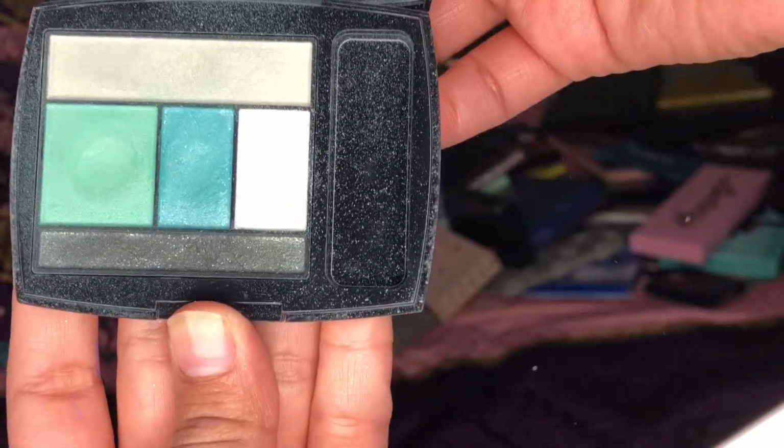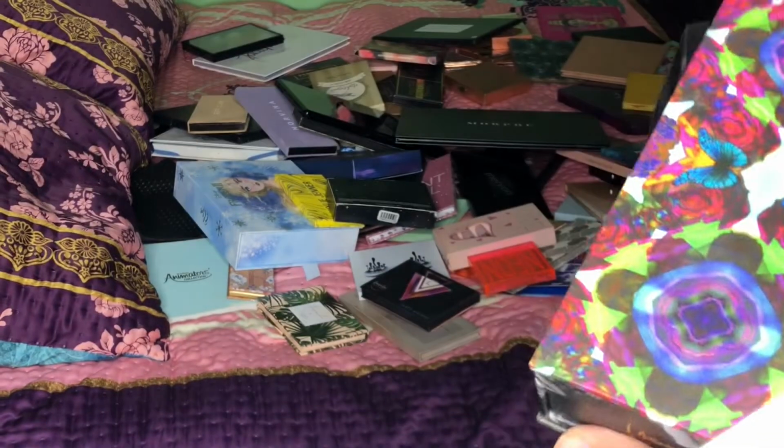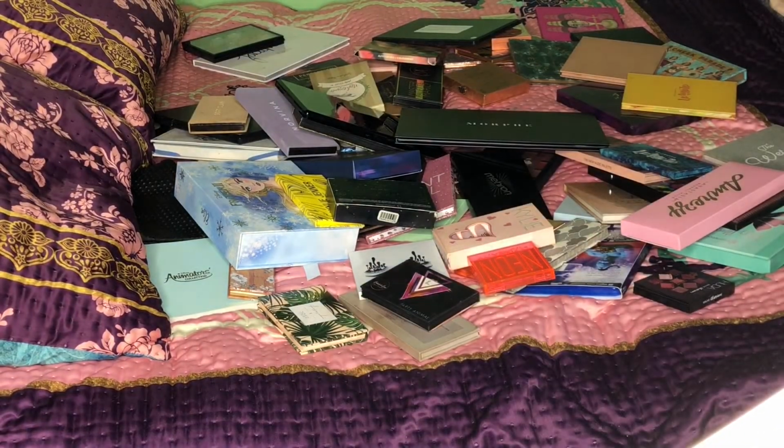So yeah, I'm just gonna either give it away or toss it out. Another palette I just gotta show you guys. I'm not gonna get rid of it, but I know it's really old too. I've been having it for a while, but I just can't get rid of it because I love the packaging.